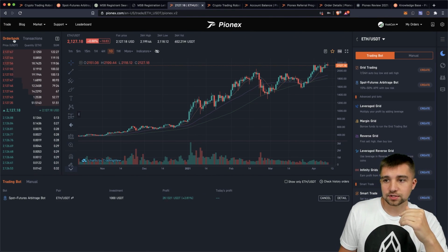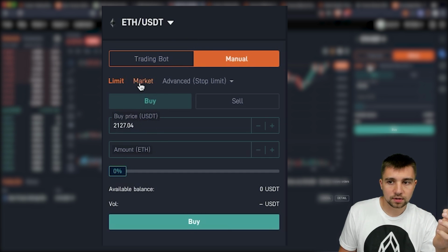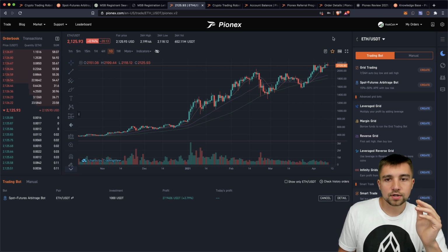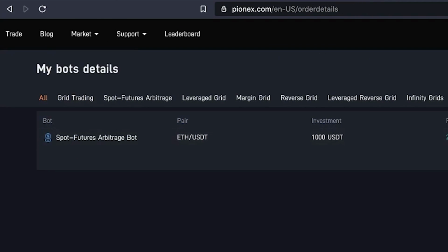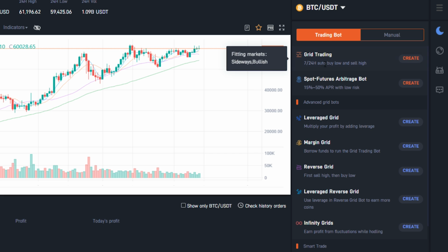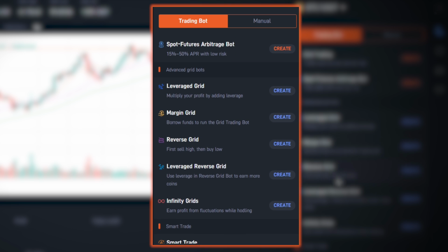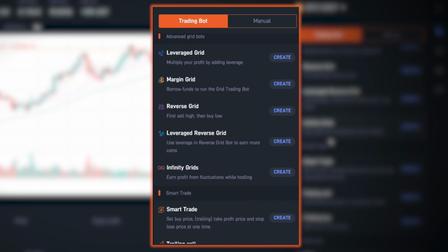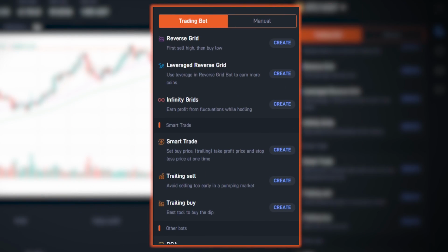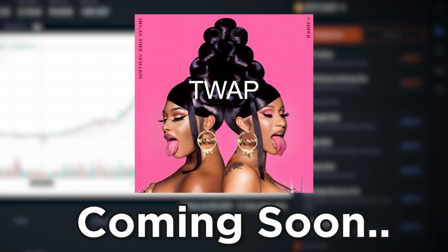So enter their actual exchange here, right? So you can make manual trades. You could essentially use this like a trading platform. We have limit orders, we have market orders, we have stop limits and so forth. And that's all great, but what is so intriguing to me, why we're here today, are the bots. Okay, so these are my bots. When you come to the initial page, you click on trade, and you don't click on manual. You basically get this option of many different bots. So we have grid trading, we have spot futures arbitrage bot, leverage grid, margin grid, reverse grid, leveraged reverse grid, infinity grids. No, they're not like the infinity stones, but they could be, because you could get blown up. Smart trade, trailing sell, trailing buy, DCA, and TWAP, which sounds like a song coming soon from Cardi B.